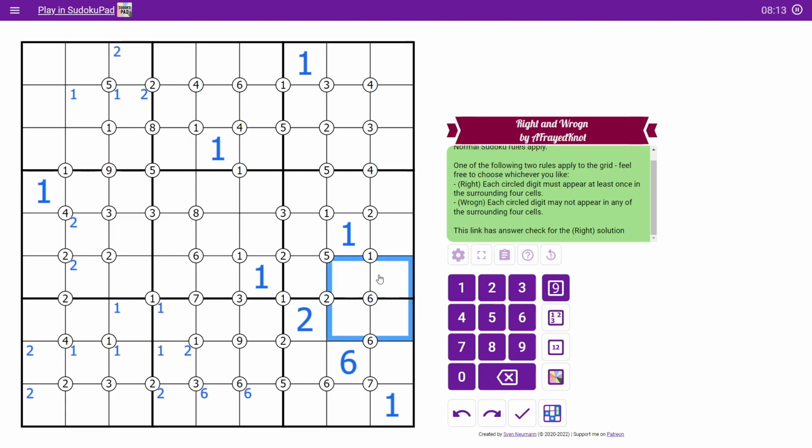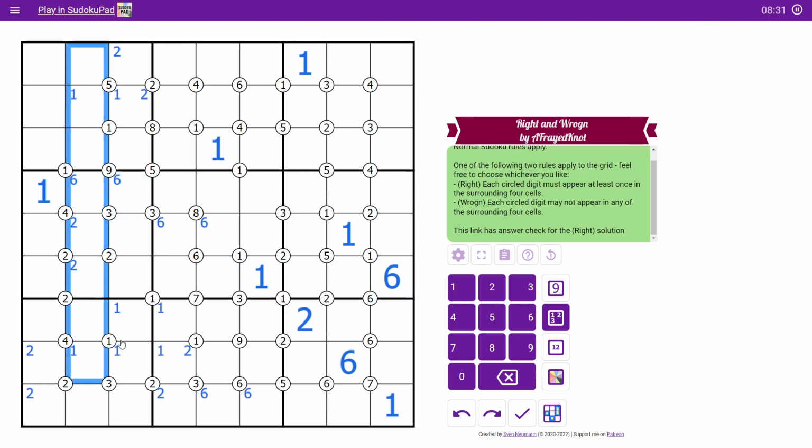Oh, here we go. I didn't see this. There's a 6 in one of these 4 cells, and this 6 rules out a 6 from 3 of the 4 cells, so that's a 6. There's a 6 over here, so there's a 6 up there, because this 6 rules out it from those two, which is going to put a 6 as one of those two. We have no 6s, unfortunately.